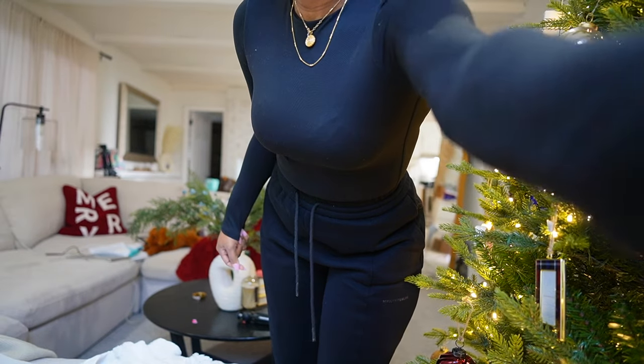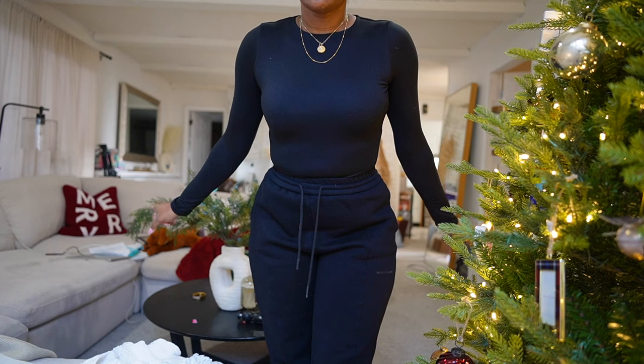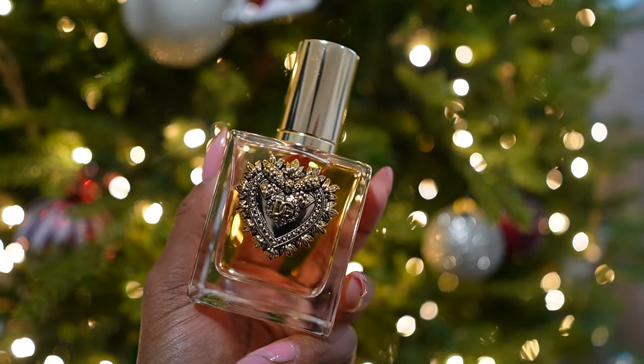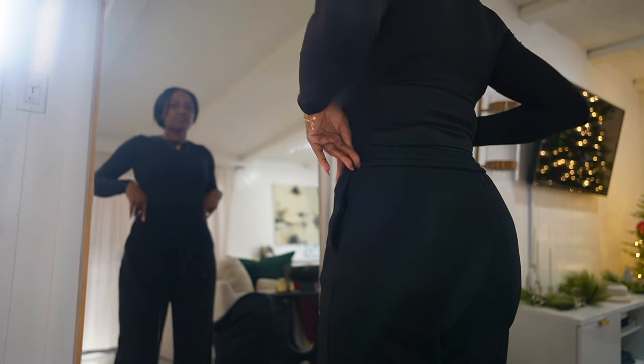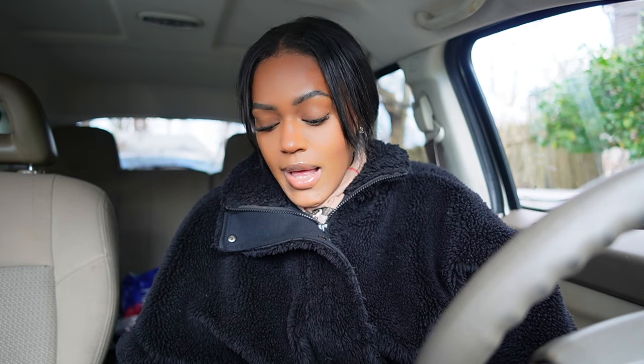All right, y'all, so this is my outfit. I'm wearing this black top. It's from my outfit online. For today's perfume, I'm gonna wear Dolce & Gabbana. It smells so good. All right, I put my scarf on and everything. It's freezing out here. And this jacket is warm, but I need something a little warmer.